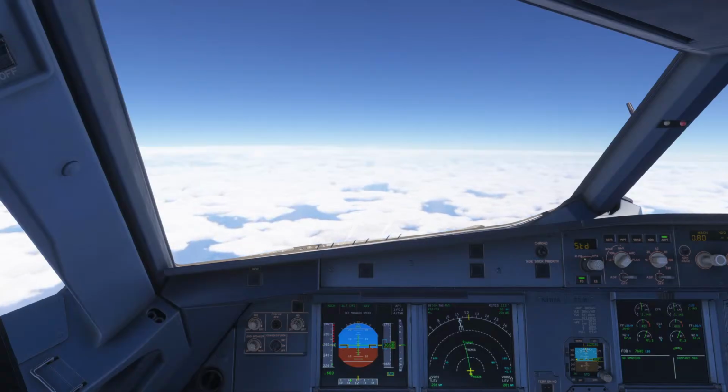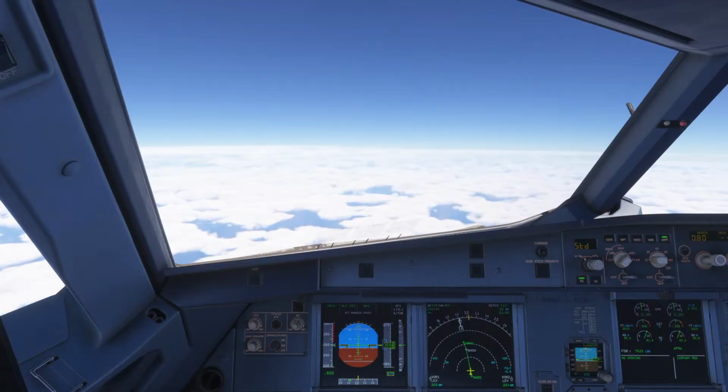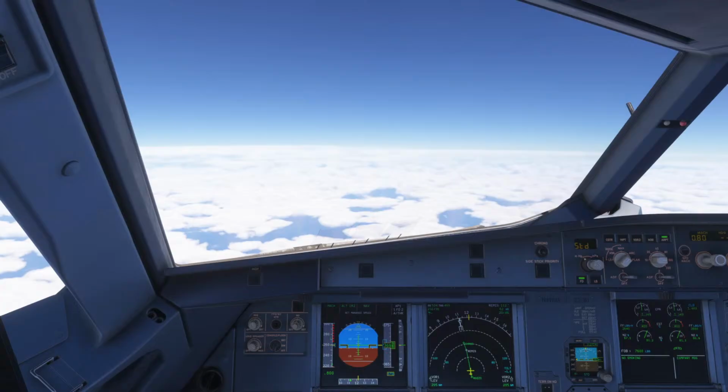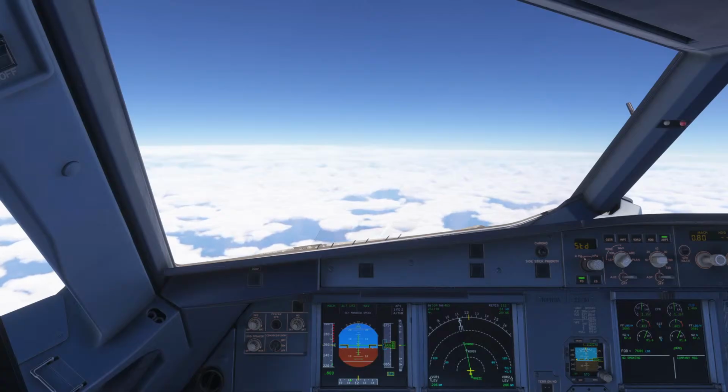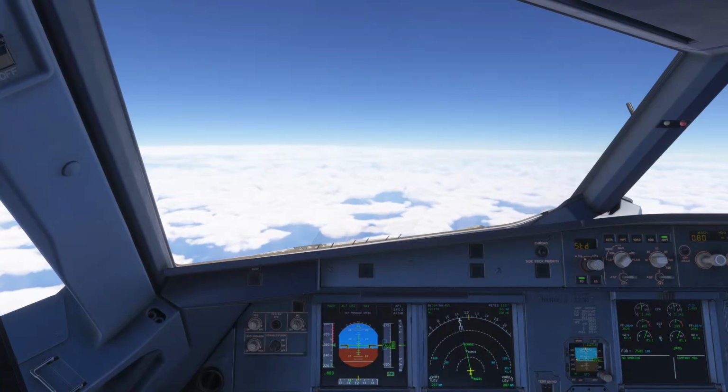JetBlue 639, verify your descending speed. Stay firm, descending via the Bonefish arrival. JetBlue 639. American 2135, traffic 8 o'clock 1 mile, maintain 5,000. Onboard 3606, cancel flight clearance, maintain 3,000, expect delay. Maintain 3,000. Onboard 3606, I don't know what I'm going to do, but expect about a 10-minute delay.